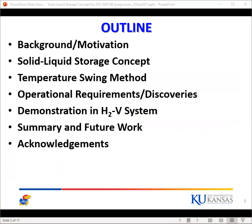The presentation is outlined as follows. First, I will provide the background information and the motivation for this work, followed by the solid liquid storage concept and the temperature swing method used to enable this concept in a redox flow battery. Next, I will present some of the key operational requirements for this approach and the discoveries found in this study. Then I will show the results of the demonstration of this concept in a hydrogen vanadium flow battery system. Finally, I will summarize the findings and discuss our future work in this area and end with the acknowledgement of the financial support of this work.